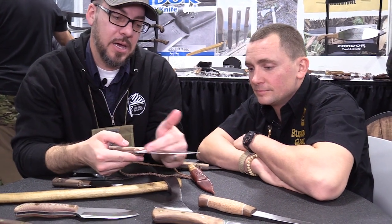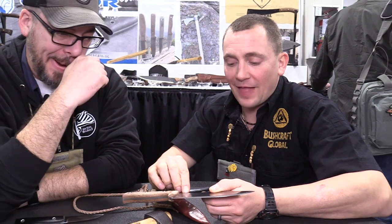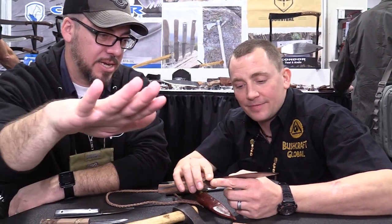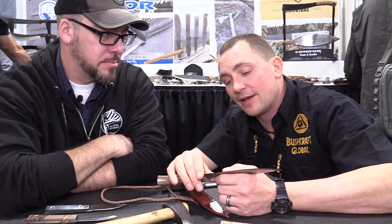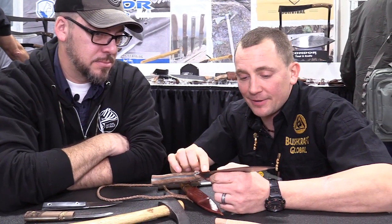Talk about the way the grind is done here and what your plan was there. So that's a full flat grind with the secondary bevel. This bevel is kind of a long secondary bevel. Long one, because that makes it easier to sharpen. A lot of people seem to like that. You don't see it a lot in any of the other knives. That's actually where we first started out, with that type of grind.